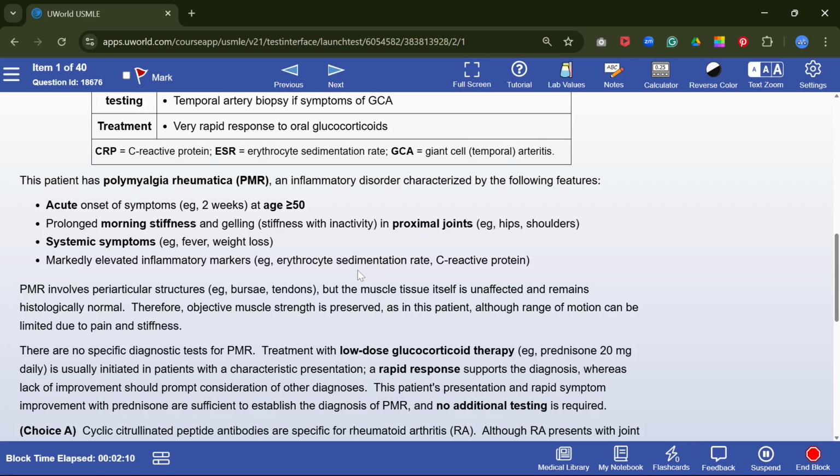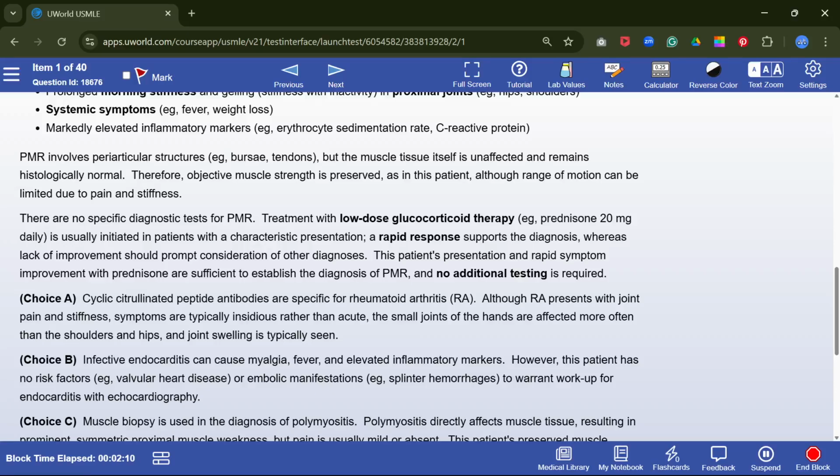In these patients, the presentation and rapid symptom improvement with prednisolone are sufficient to establish the diagnosis of PMR. No additional testing is required. Okay.